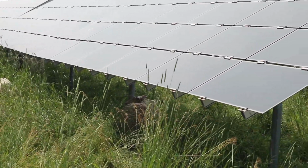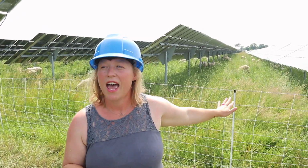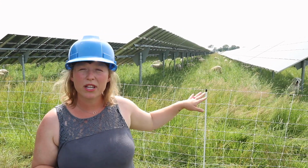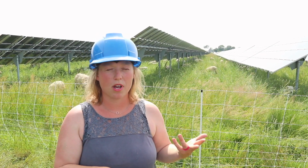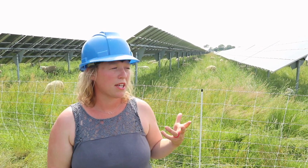And that's a problem for the solar companies. So our sheep are perfectly designed to fit underneath these panels, and they not only clear out everything in between, but they're really, really good at taking out any of the plants that are growing up through the panels. So grapevines, Manitoba maples, all sorts of different trees, raspberry canes, anything that climbs.